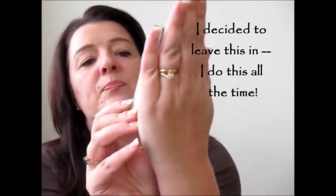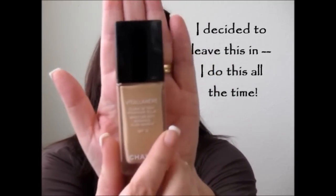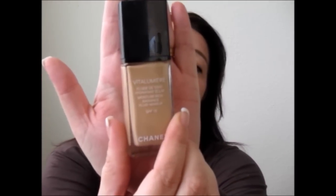Okay, so this is running, right? So this is the Vitalumiere Moisture Rich Radiance Fluid Makeup. I don't even know what it cost. I'm serious, I don't know, because I end up getting so many things and I frankly haven't looked at the receipts since then. It has an SPF of 15.